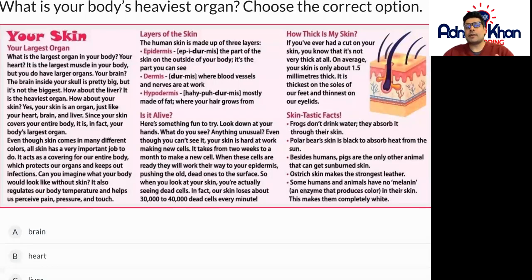You may not have realized, but we all know that our hearts and muscles and brains are all organs of the body. But did you know that the skin is also an organ of the body? The skin is also alive and it keeps you intact, just like your heart, brain, and your liver. And the skin covers your entire body. It is the largest organ that we actually have on our bodies.